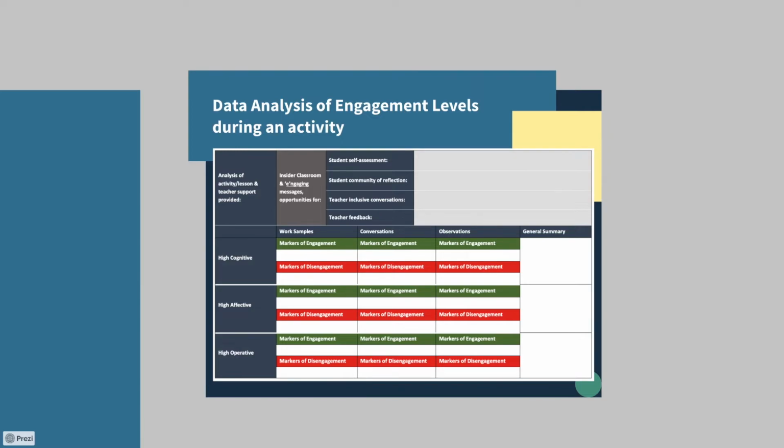Similar to my observations template, I'll be compiling and categorizing data collected from work samples, observations, and conversations into relevant MEE engagement dimensions, which will then be further divided into whether the data demonstrates markers of engagement or disengagement. Although the classroom planning guide and observation and reflection guide drawn up by Munns and Sawyer was intended for classroom observations, I have adapted it for my data collection analysis as seen on this slide.